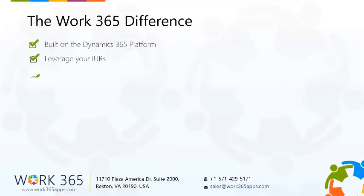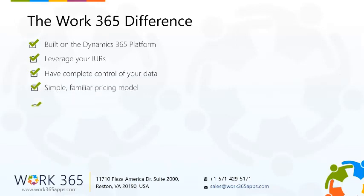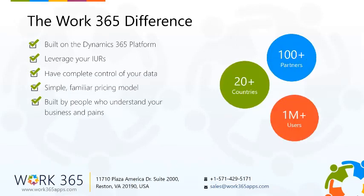So here is the Work 365 difference. It's built on Dynamics. As you all know, you can leverage your IURs to lower these costs and also take advantage of the stuff and benefits from Microsoft. You have complete control of your data like we talked about. So regardless of which service provider or disti you use, it gives you the flexibility to make the best choices for your customers and business.